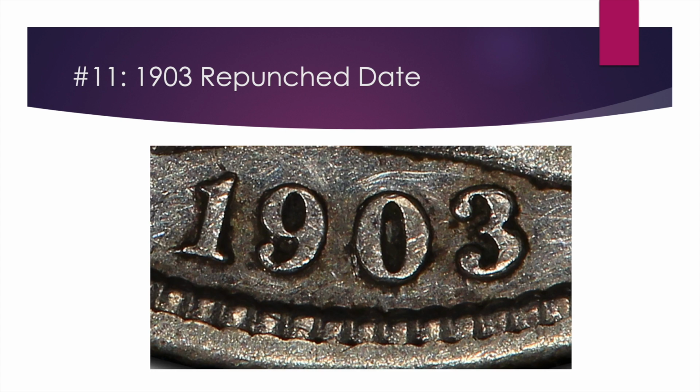We'll see a slight increase in the price for the 1903 Repunched Date, which is around the 0 here, and then a little bit in the 9. Also, you can see how it comes out to the left of that 1. It's a little bit all over the place here, but this is going to be a $35 coin in Fine 12, $70 Extra Fine 40, and $165 in MS 60. So definitely a little bit more than the regular prices on these coins.